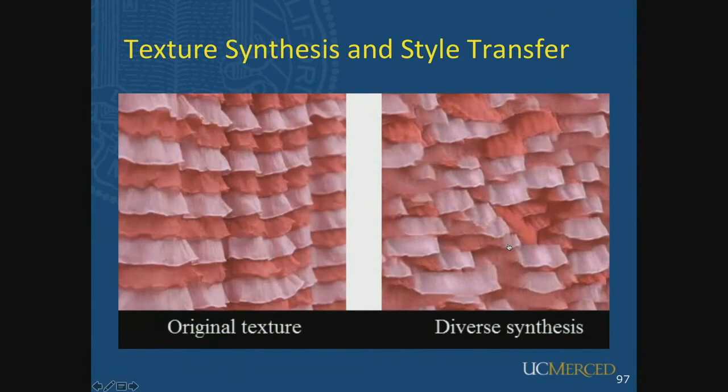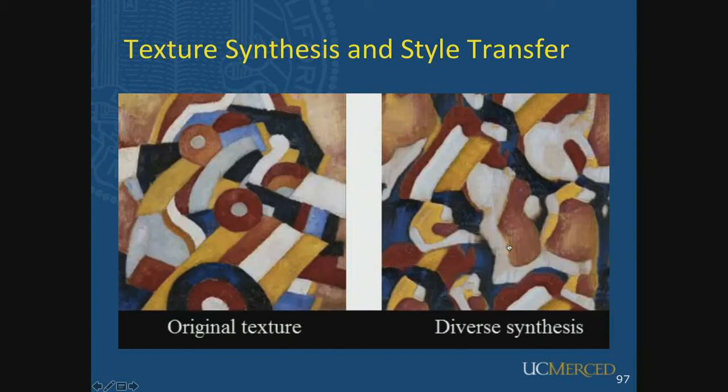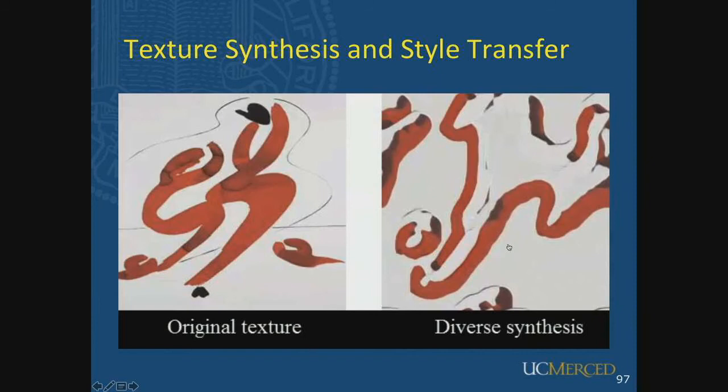Around 2000, there was quite some work on dynamic texture, where you have a short video and you build an LDS, a linear dynamic model, and you can synthesize the result. But this is based on one single image. Once you can figure out the texture, then you will be able to synthesize the result that way.